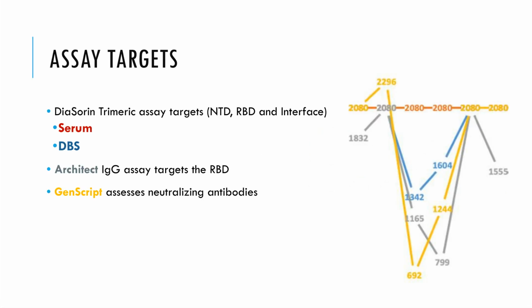So if we look at this again, this is a zoom in of what we saw for the high positive antibodies. Serum is red here all the way across the board. The dried blood spots do fall a little bit in blue, but we're seeing an increased decrease of the Architect IgG, or RBD in gray, as well as the GenScript for the neutralizing antibodies, which makes sense because there's probably fewer neutralizing antibodies than total antibodies in the serum.